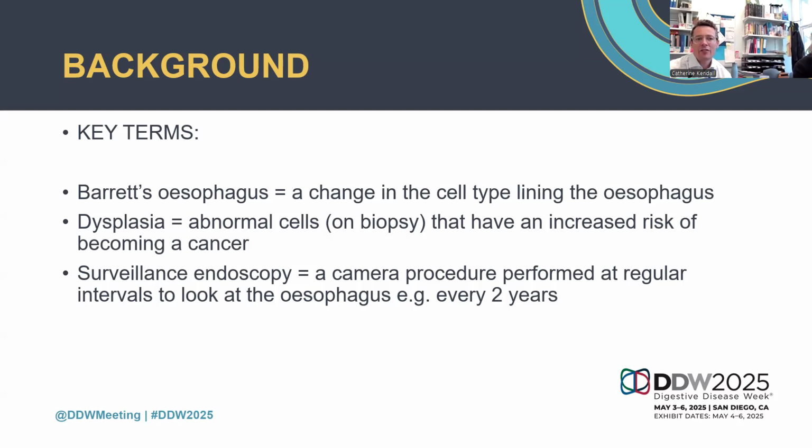So that's a further abnormality. If somebody has Barrett's esophagus, those cells, when we look at them under the microscope, can have different appearances. And some of those appearances, what we call dysplasia, tells us that people are at an even further increased risk of developing cancer. So if somebody is found to have dysplasia in their Barrett's esophagus, that's an important finding and affects our treatment of people with dysplasia.